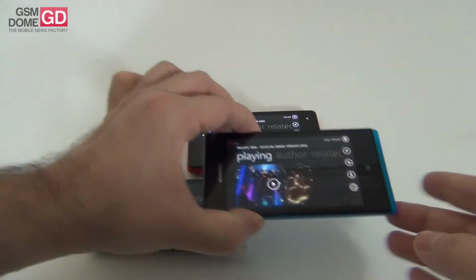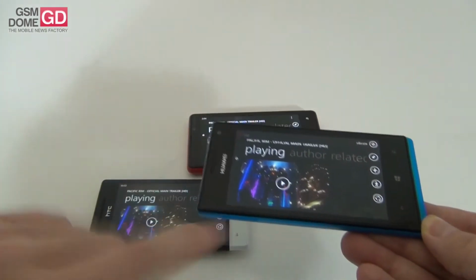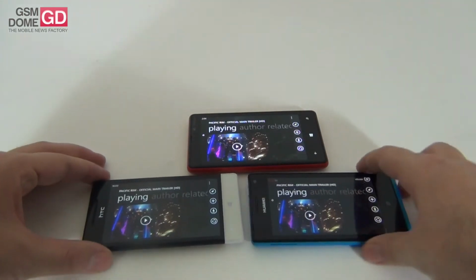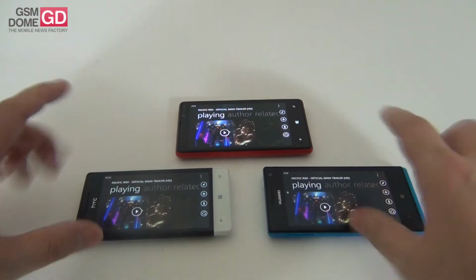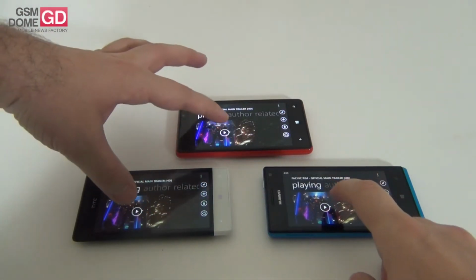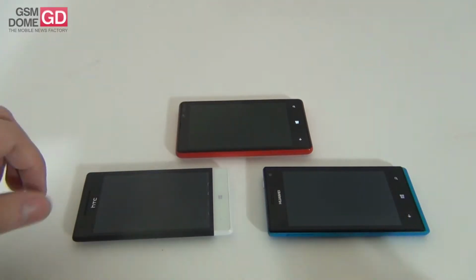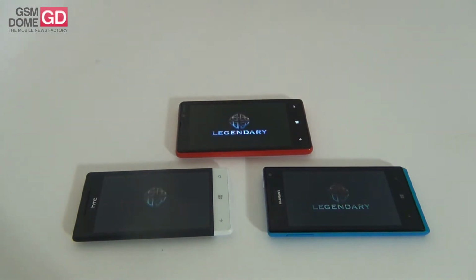And finally this one. It's kind of hard to get used to the placement of the volume buttons on this side. Okay, so ready to play them. The big one at the top and the smaller ones at the bottom, 4 inches, 4.3 inch. So let's try to play them all at the same time. So now I'm going to start telling you about them.